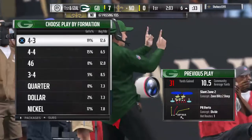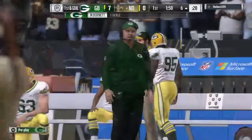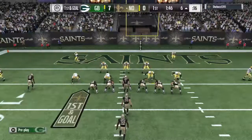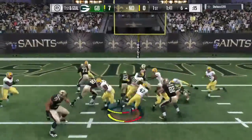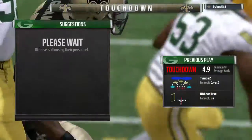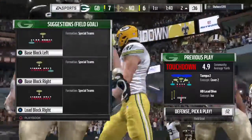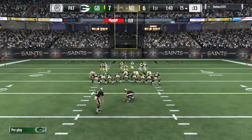There will always be a place for methodically marching the ball downfield. But when you can pick it up in big chunks and strike like that, have explosive plays, that's often the difference in winning and losing. Those types of plays that can knock a defense off balance. And he is in for the score. Touchdown run. And the Saints are within an extra point of tying this thing up.